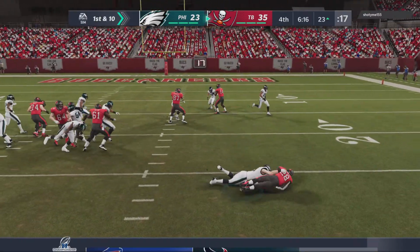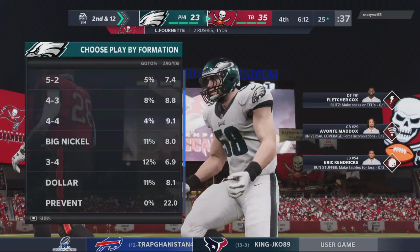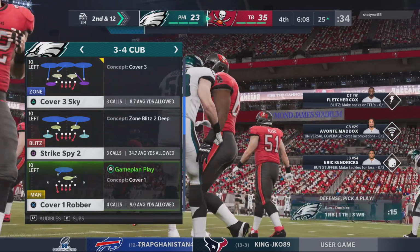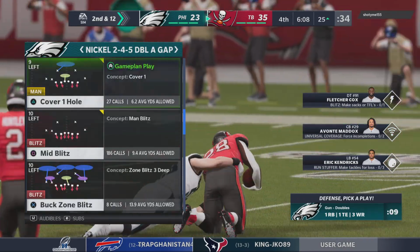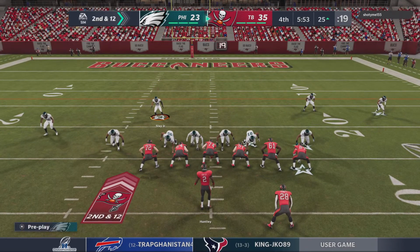Shotgun give to Fournette. And he is going to lose yardage here. 2 yards the loss, 2nd and 12. Brandon, it's clearly a running situation when you're up in the fourth quarter. They're going to have to stack the box and make it difficult for them to move the ball. Made it very difficult right there. Now they need to repeat that effort. Yeah, bring 7, 8, 9, whatever it's going to take to slow them down.